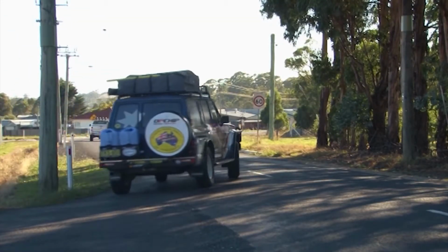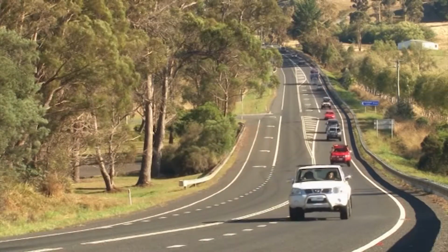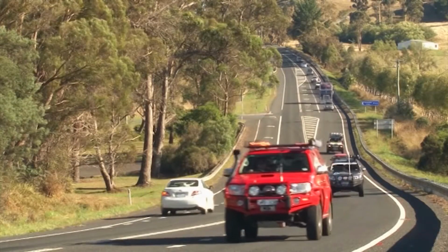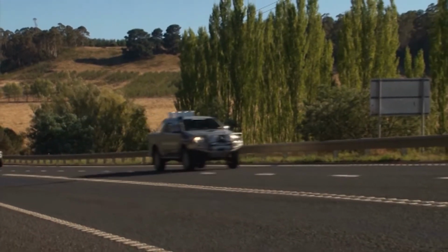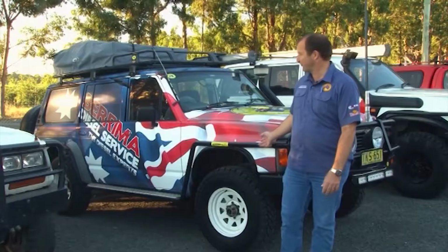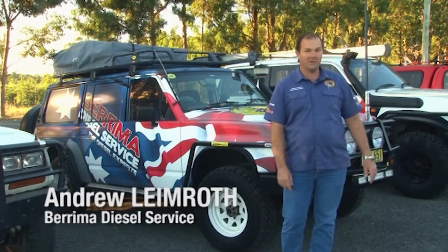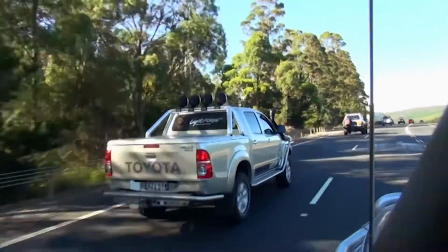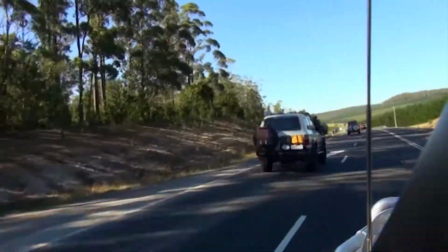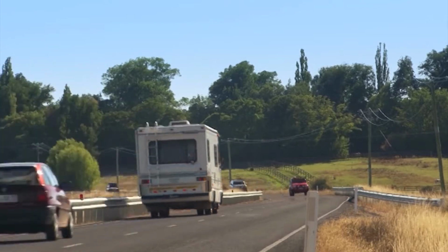Hi, I'm Andrew from Burma Diesel, and here we are in beautiful Tasmania. Got a good mix of vehicles here, starting with a trusty old GQ Patrol. We've got the GU Patrol, a couple of Hiluxes, the Prado, and a couple of Land Cruiser 80s. So I'm sure we'll have a really good mixed trip down here with all those sorts of vehicles and find out what they can really get up to.